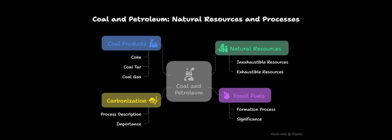CNG. I've seen buses and cars that run on that. How is it cleaner? CNG burns much more cleanly than petrol or diesel. It produces significantly fewer harmful pollutants, much less unburnt carbon particles, very little carbon monoxide, and negligible sulfur oxides. While it still produces CO2 when burned, contributing to global warming, its overall pollution footprint is much smaller, making it a cleaner fuel choice, especially for vehicles and cities. So it's a step in the right direction.